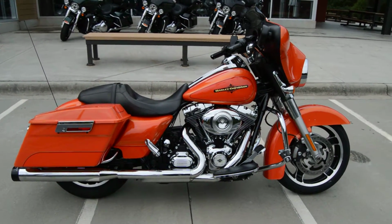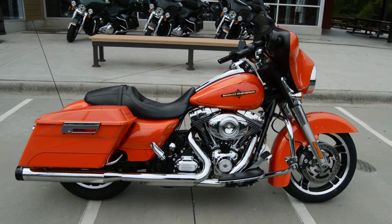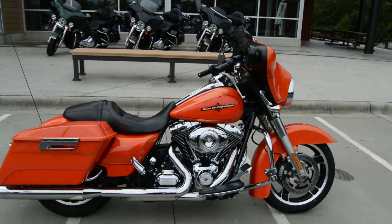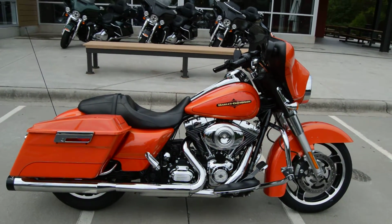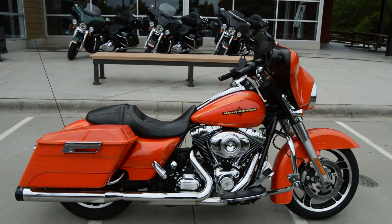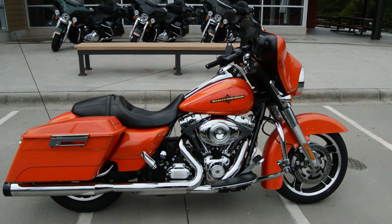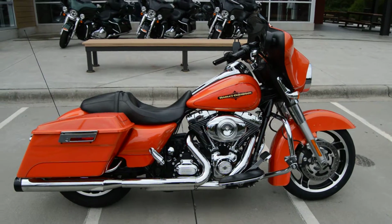Trace Van Gordon Cox is Harley-Davidson, Rock Hill, South Carolina. And we have a 2012 Street Glide in one of the most popular colors that I think we've ever made. It's the Tequila Sunrise two-tone with Harley-Davidson orange. They normally just call it the Tequila Sunrise bike, though. And they are definitely lookers.